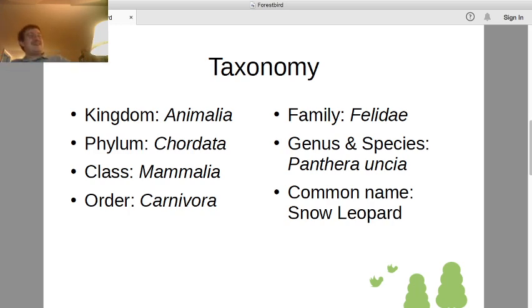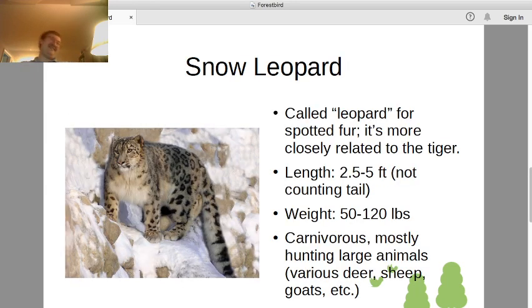Today's animal is perhaps the least famous, but still pretty well known of the panther big cats. This is Panthera uncia, the snow leopard. Well, snow cat would be just as accurate, because a snow leopard isn't really a leopard at all. It's called a leopard because it has spotted fur, but it's more closely related to the tiger than to the leopard. And for that matter, of the other big cats, its closest relative is going to be the lion.